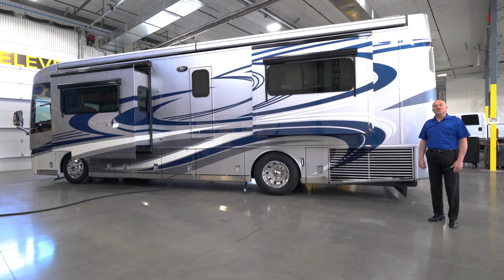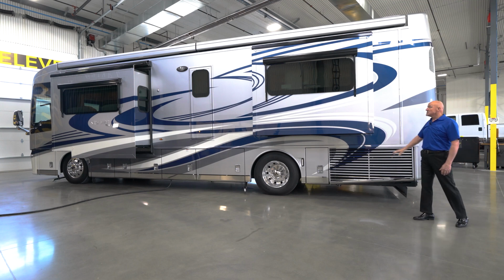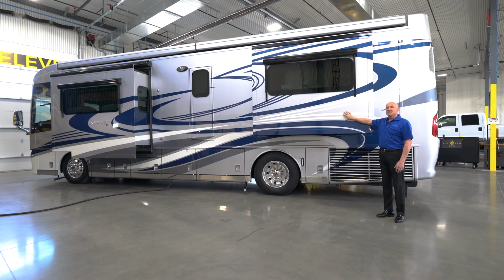As I've moved around to the driver's side of the coach, one of the things to mention is the side radiator. That's a pretty big feature for a coach this small. It allows you the opportunity to work on the engine in the rear without removing a radiator. Also, you have full body paint in this coach.